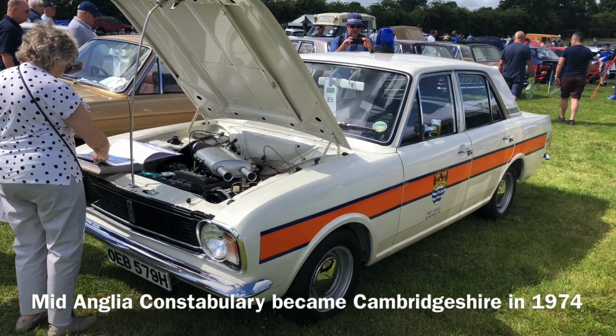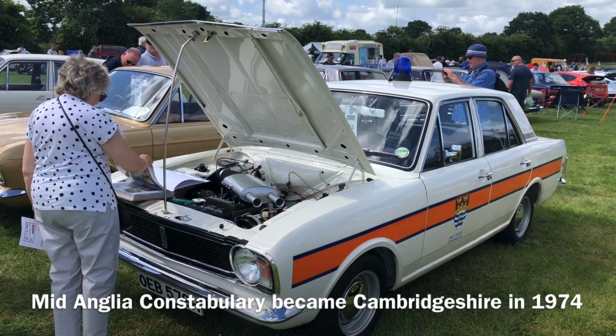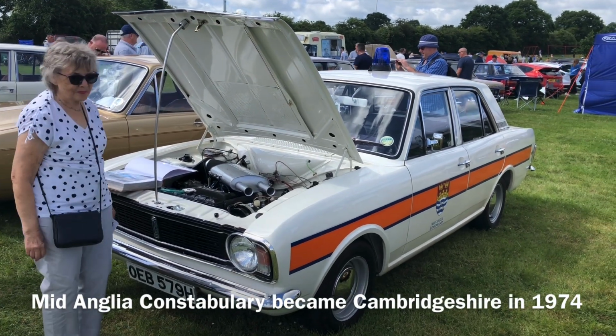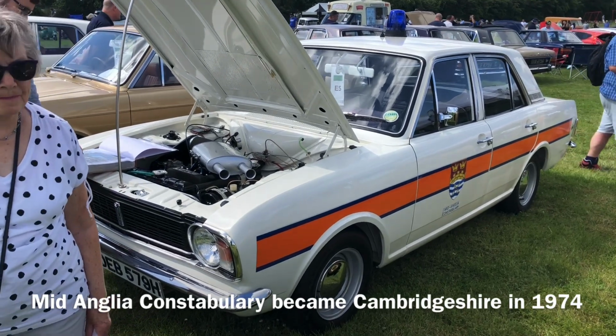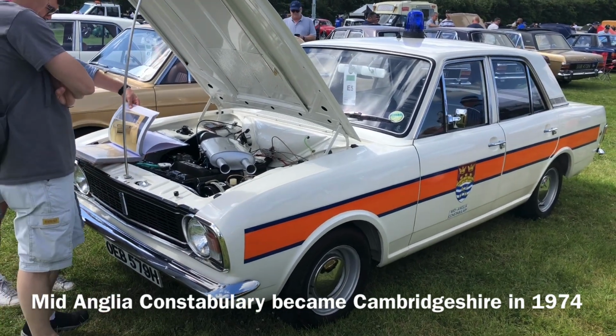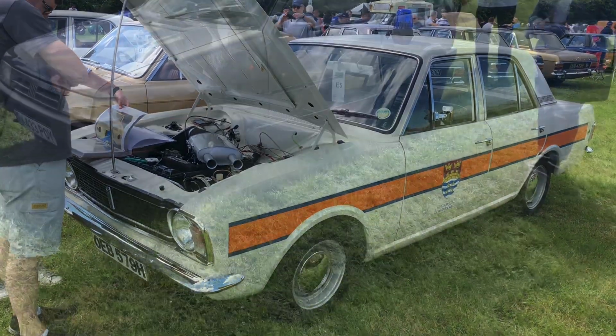First of all, it's a police car supplied to the Mid Anglia Constabulary, whatever they were back in the day, and it's a four-door vehicle, and there are only a handful of four-doors produced and just a few left. Amazing car, isn't it? And a real unicorn of unicorns, I guess.